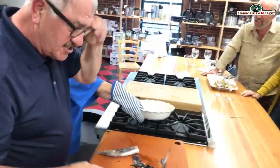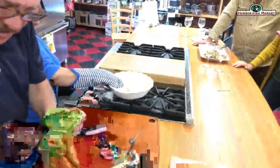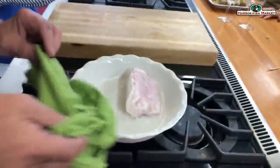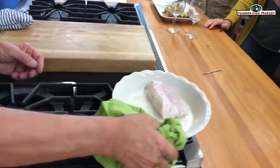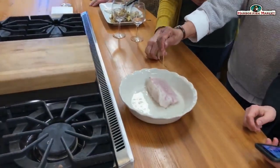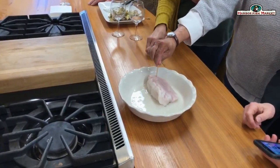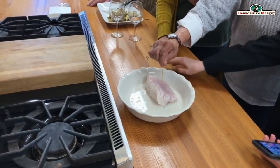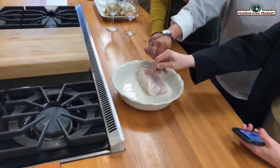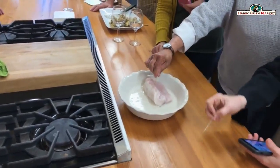Okay, let's play with this. No, this could be hot. This is hot. Yeah, so, all right, let's try this again. Don't anyone touch the dish. Go ahead and poke it and tell me what you feel. Pretty raw inside? You feel that? Yeah. Well, that's what you should feel. It's only been 5 minutes, right?